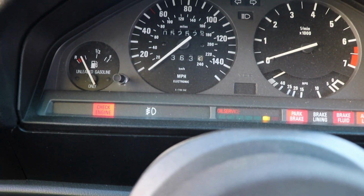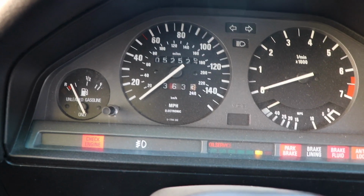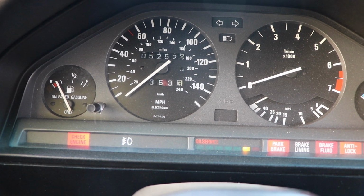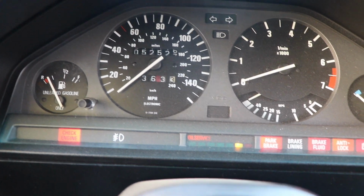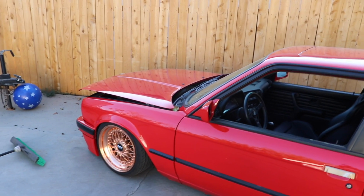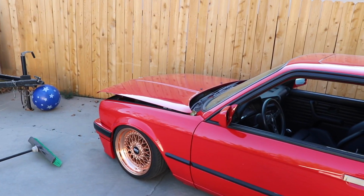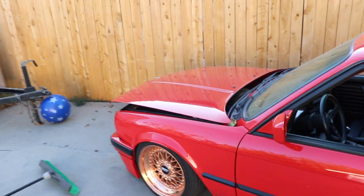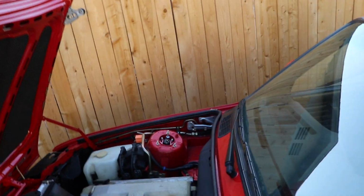And then it says it has 52,000 miles. It really has about 180,000 miles. This gauge was just changed because everything worked on it and the previous one didn't. Another cool feature about this car is that the hood is like what I would call a suicide hood. It opens the other way. And this just came stock from the dealer.